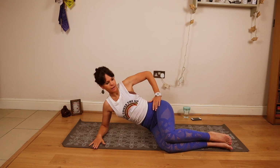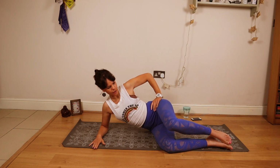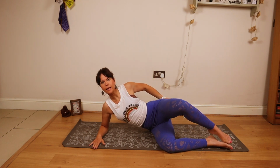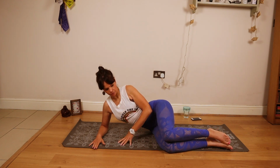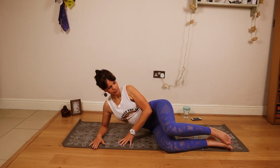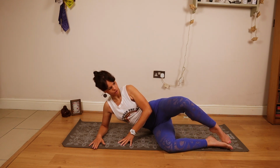So tummy muscles are in, keep the ankles together. We're going to go into the clam. So you're going to open and close. So feeling the glutes here. Don't let your body rock back. So this hand can be here just to help stabilise. Let's go for 10 more. So we're going to do about 15 on each side.